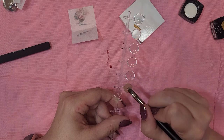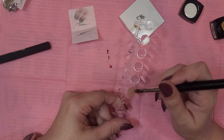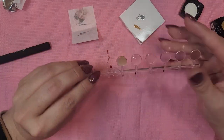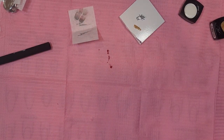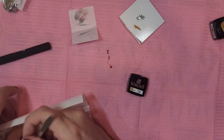It's a very, like, light gold. It's not a super bright yellow gold. In the jar, it looks like it will be. But it's not when you use it. It's a very light gold. It's pretty. It's actually very nice. Very delicate. So let's do this little tabby thing.